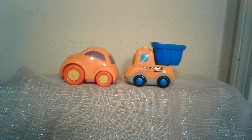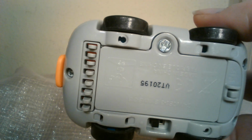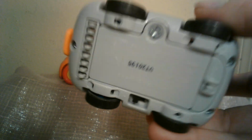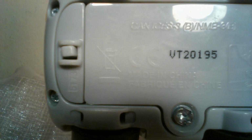I also have these two cute little car and dump truck. Now, I don't know squat about toys, but I did notice that this one on the bottom has a compartment with a lever, and it says, oh wait, I've got it upside down. It says, where is it?